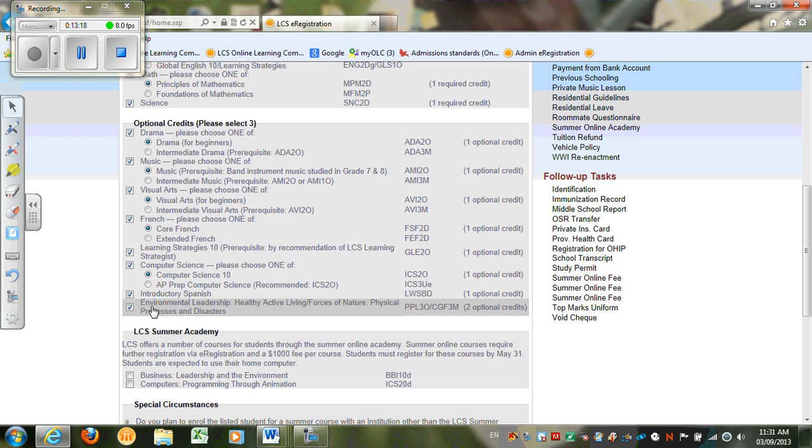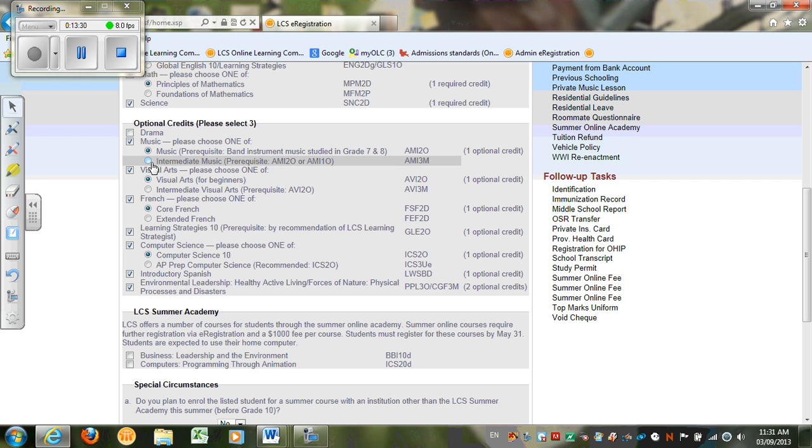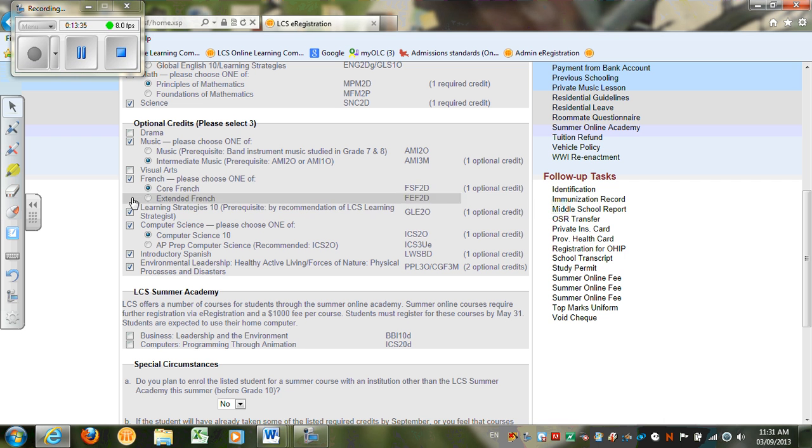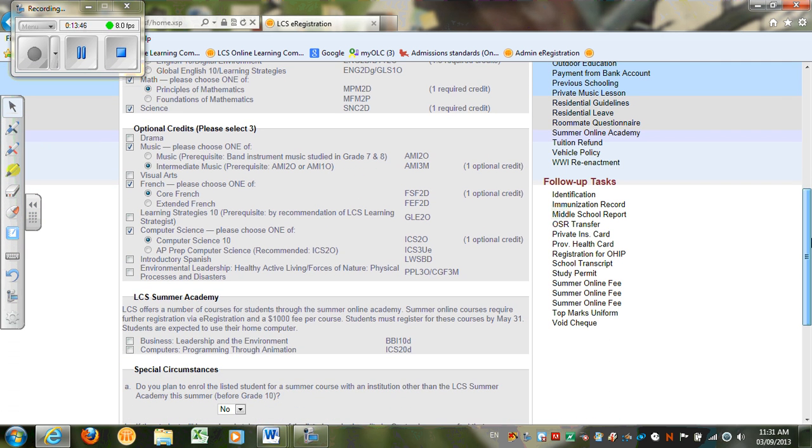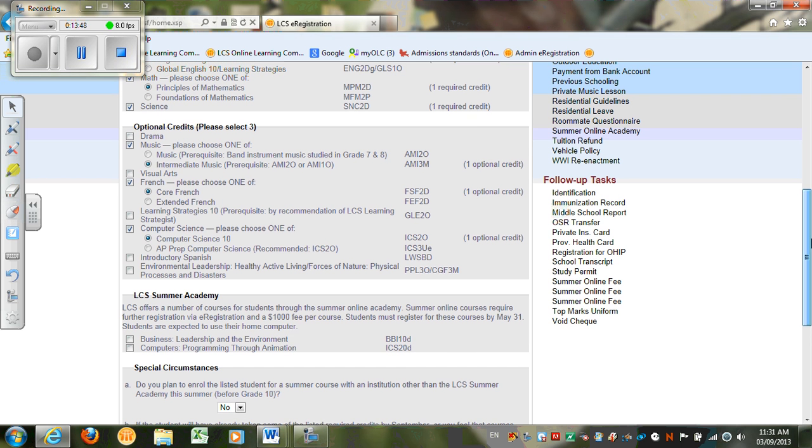So when you have chosen the options that most appeal to you, you should have 3 optional credits and 5 required credits showing on the right. So let's close some boxes so we only have 3 optional credits. I'm going to imagine that we're taking intermediate music, core French, and computer science. And you'll see there are 3 optional credits here, and again, 5 required credits for a total of 8. So make sure these all add up correctly to 8 before you finish your options.